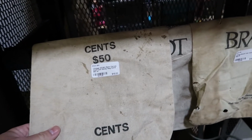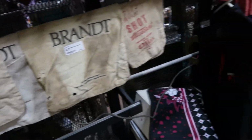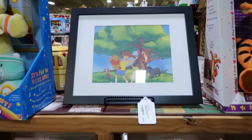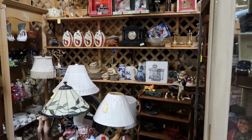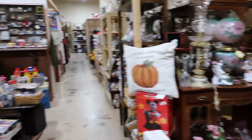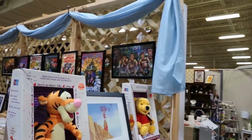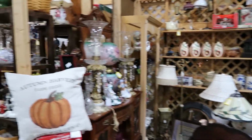Look at these vintage US Mint Bank Canvas cloth coin bags. And then I'll see what we're going to do for the. Wow. Awesome. Definitely a lot of stuff. It's a cool Ghostbusters art. There's a huge telescope thing over there. I'll take a look at it later.